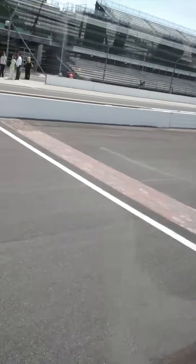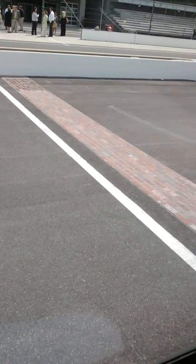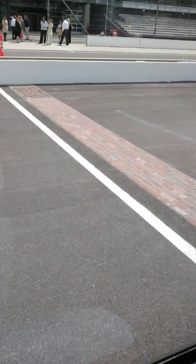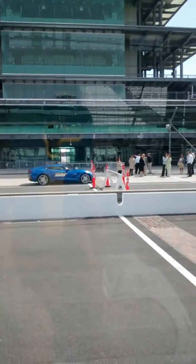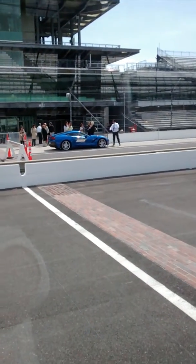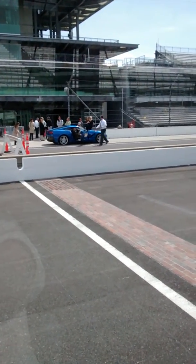The start-finish line isn't hard to locate. It's marked by a strip of bricks. As late as 1961, when A.J. Foyt won his first 500, the greater part of the main straight was still of bricks and mortar. And imagine that prior to the late 1930s, the entire 2.5 miles looked like that, and it made for a pretty rough ride.